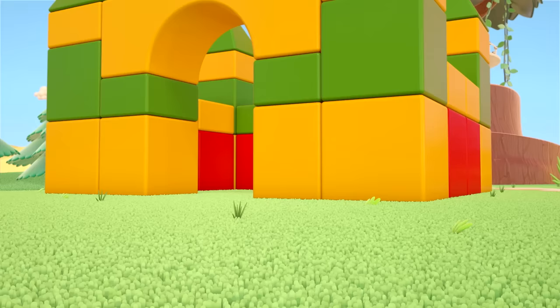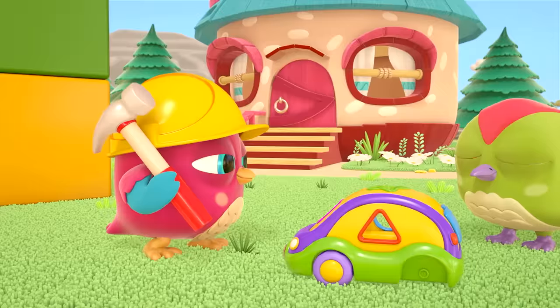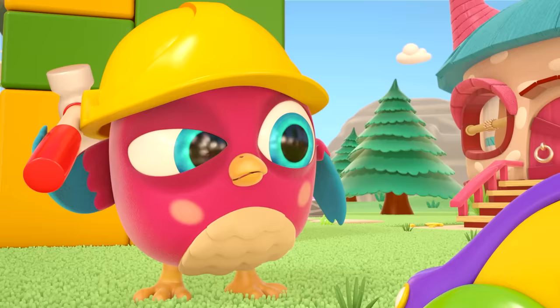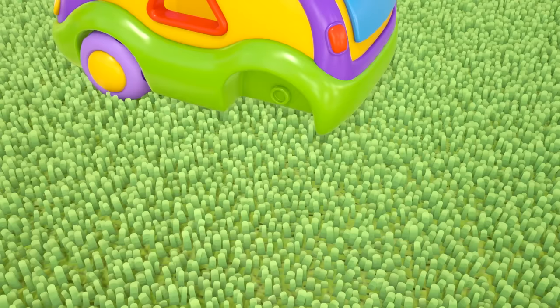Peck Peck the woodpecker's brought along a broken car. Hop Hop the owl will get it fixed. Look! The car's missing a wheel. What can he do? Hop Hop's found a wheel in his repair shop. Let's put it where it belongs.